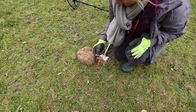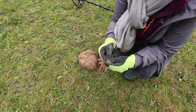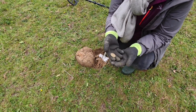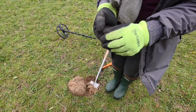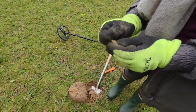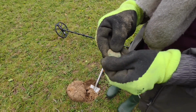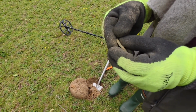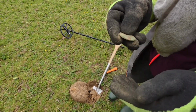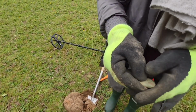Oh, look at this. So, I have no idea what it is. You're the expert. Well, it looks like a pre-decimal penny for starters, but obviously with the dry conditions we've been having at the moment, it's come up like a light green colour. Can't get the dirt off it. Do you want me to? No.